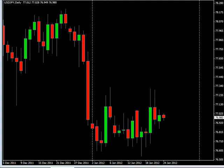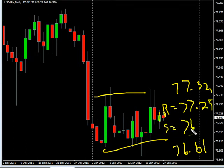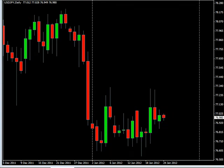We are looking at the US-Japanese yen pair. This pair closed higher during this last session, definitely moving sideways. Look for it to potentially go as high as 77.32, possibly down to 76.61. Look for some resistance around 77.25 and look for some support around 76.75.